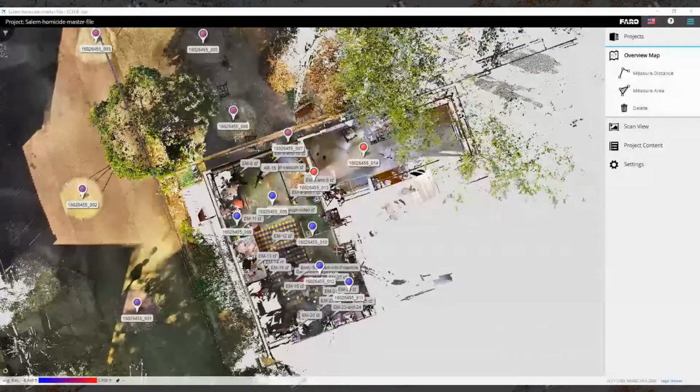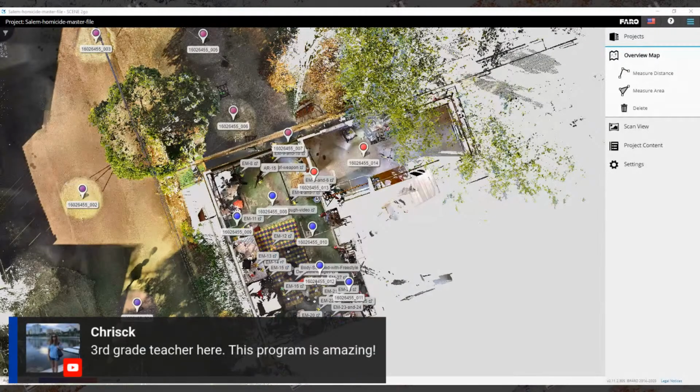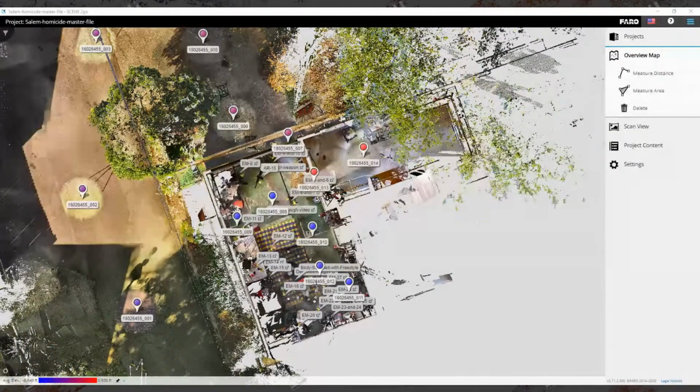All right, what we're looking at here is a home invasion gone wrong. A guy breaks into a house with a firearm and ends up getting shot. This is a shareable file. I should start with, this scene was scanned with a Faro 3D laser scanner, and then it was brought into the scene software, and then this was created to present in court. So this is the actual case that went to court, or the case file, you should say.